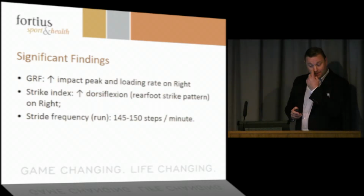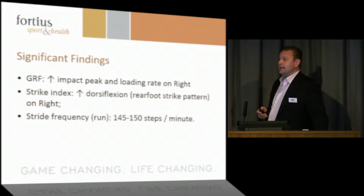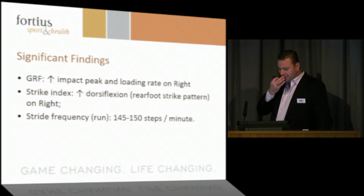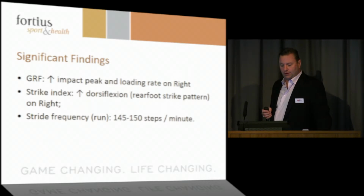We also saw some differences in ground reaction forces. The magnitudes for the impact peak and loading rate, which are often associated with patellofemoral pain and stress fractures, were greater on the right. And she tended to have greater dorsiflexion on that right side when she hit the ground. So she exhibited a greater rear foot strike pattern on that side.